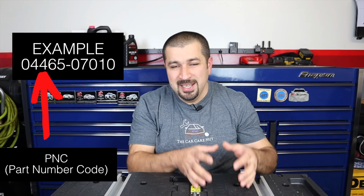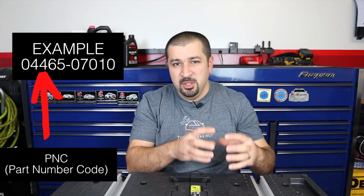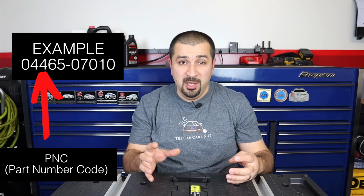Let's start with the part number information. Toyota part numbers will have 5 digits or numbers with a dash in between. You can take that dash out and combine them, but I want you to separate them for a good reason. In most of your Toyota lineup, and we'll talk about the ones that are a little bit different in a little bit, your first 5 numbers are called PNC, or part number code. This is a number that will be universal across almost all the lineup.